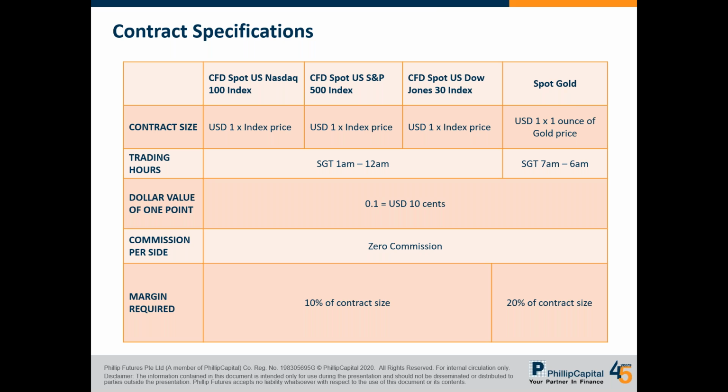Next, trading hours according to Singapore time is 1 a.m. to 12 a.m. for CFD, and spot gold is 6 a.m. to 5 a.m. The dollar value of 1 point is your profit and loss. What I mean is that every 1 point movement is USD $1 profit or loss in your account. CFD and spot gold are offered on MT5. There's no commission, it's zero.